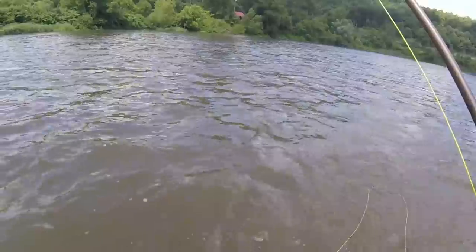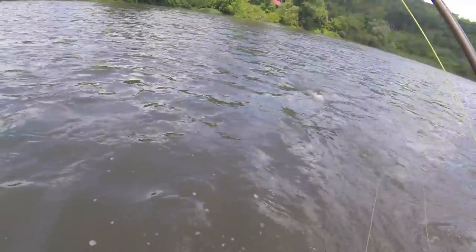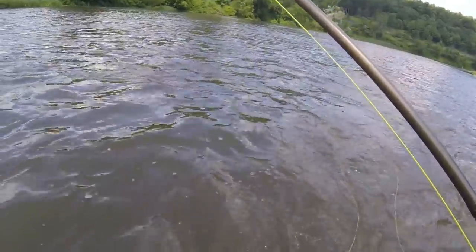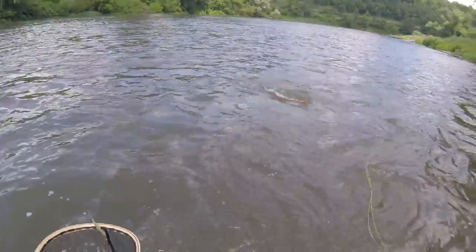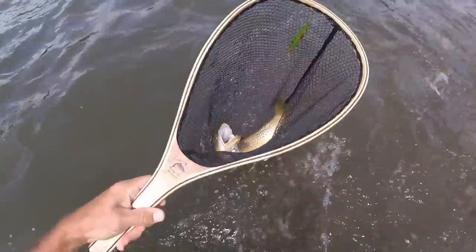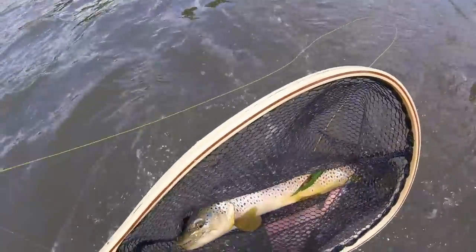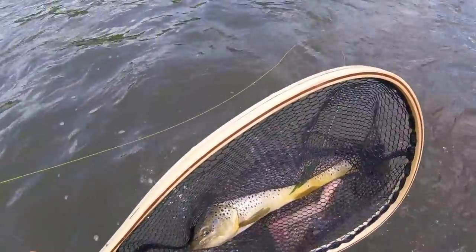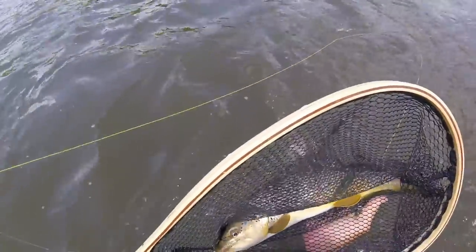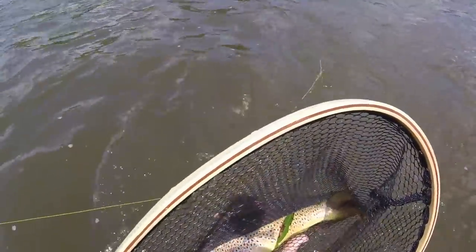Okay. Nice. Big, big. Nice fish. Oh, come on. Opening his mouth. Don't need him to get off. Okay, let's get him up here. Come on, come on, come on. Oh, yes. Oh, yes. Look at that boy. Woo! Good 17. Good 17 inches. Woo-hoo. Look at that. Okay. There it is, guys. Nice.